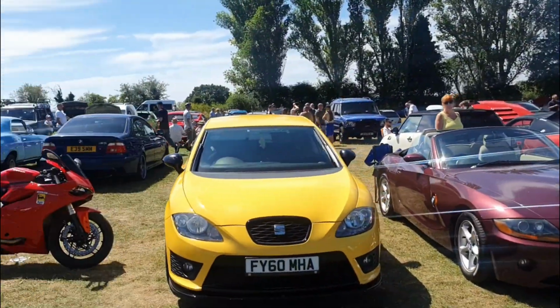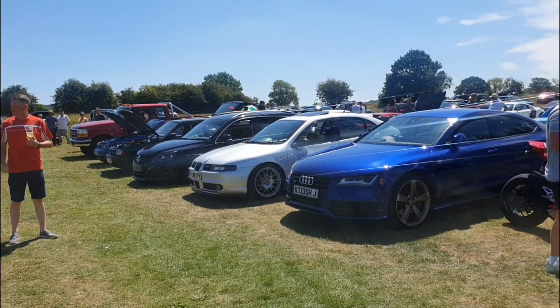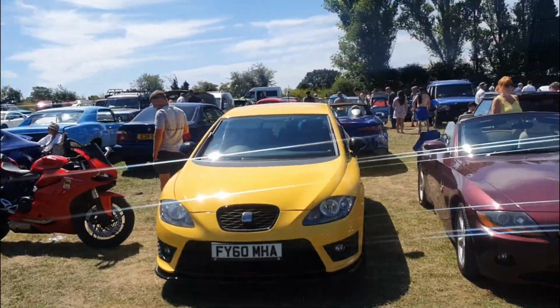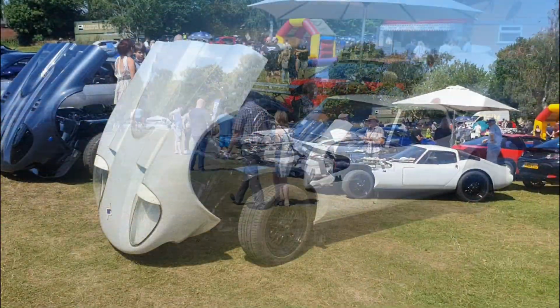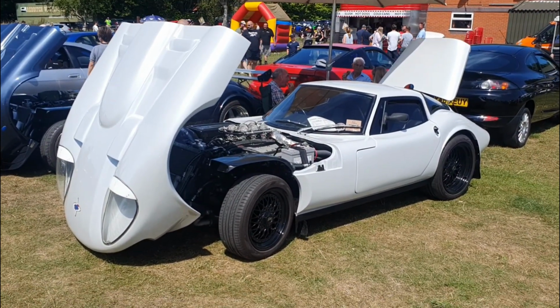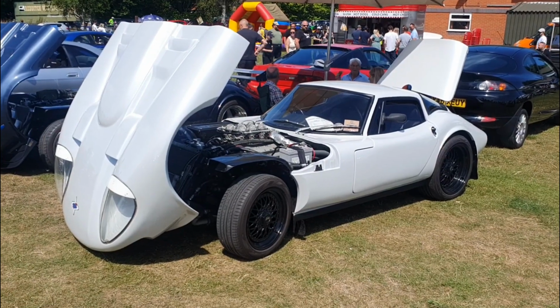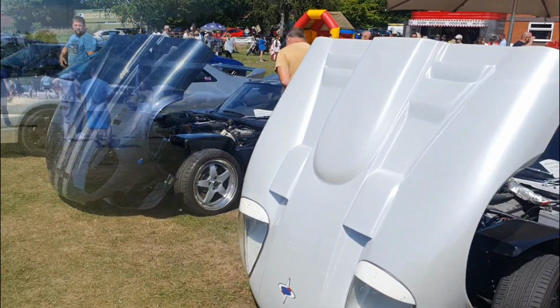What we got over here? Seat Leon, another A5. Seat Cupra there. Couple of old Volkswagens, or a new one. Z4, Nissan Micra. New to the show are these two Marcoses. This one's a GT 300, but the owner's swapped out the standard engine to a Jaguar 3-litre V6, and this one's the GT 400.